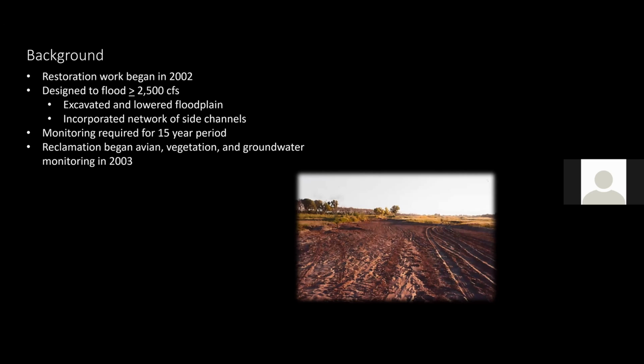The site was designed to flood when flows were greater than 2,500 CFS. The site was excavated and the floodplain was lowered to allow overbank flooding in the site. And also there was a network of side channels incorporated to provide silvery minnow habitat. A requirement at the site was that it be monitored for 15 years. And Reclamation began avian, vegetation, and groundwater monitoring in 2003.